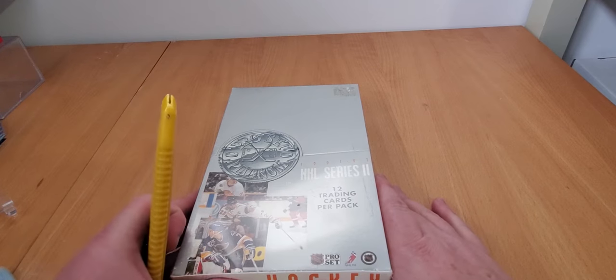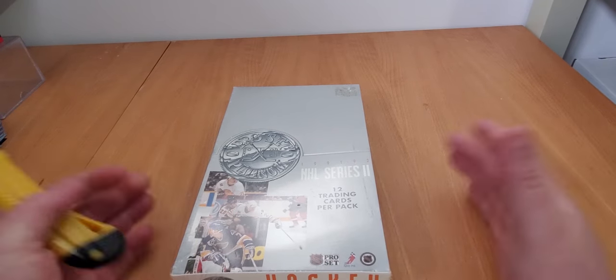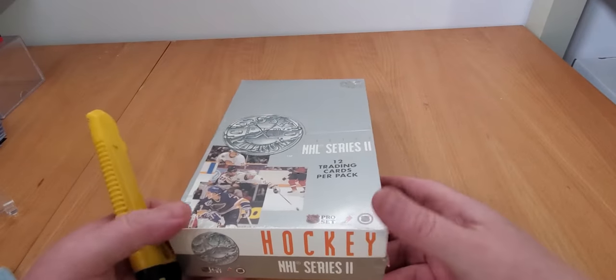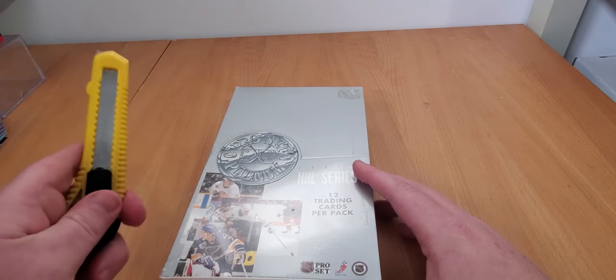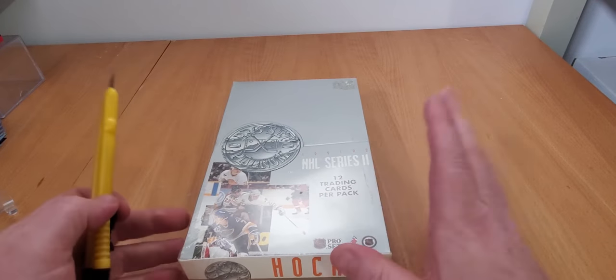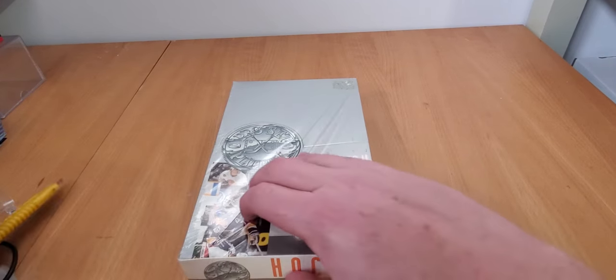I got this box. I also got a 90-91 Upper Deck Series 2, the High Series. And we're going to be busting for Bure on that one. That'll be another video. For this video, it's going to be a long one. 36 packs, 12 cards per pack. Hopefully they're not stuck together. If they are, this is going to be extremely long. But we're hunting for the Hasek. So here we go. Let's rip.